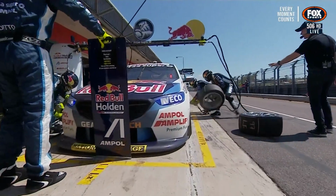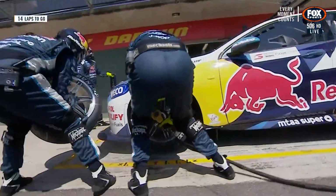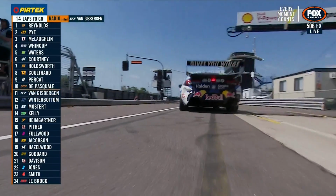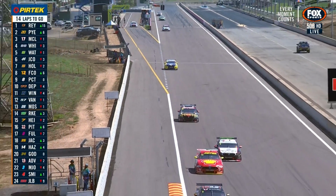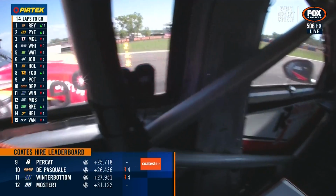These are a beautiful set of new tyres. A right front's going on, a left rear's going on. They're going to put 4 tyres on this thing. There you go. So 5, 4, 3, 2, 1. That's 10 seconds. That's going to cost you track time. So the question is, you make the investment, do you get any profit from lap speed? Nick Percat down the inside, he thinks about it, he's got half a car length up there and gets it done.